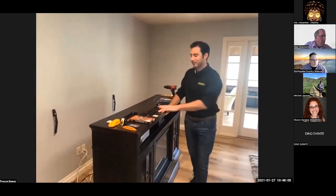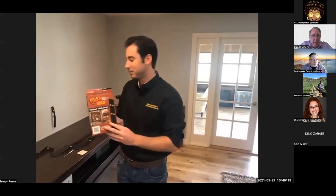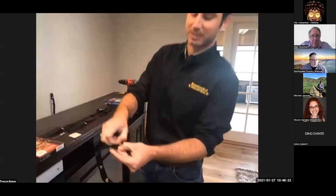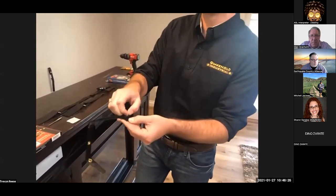So what we have here is our furniture safety straps. Now, like Glenn said before, there are many other straps available in the marketplace. But what's great about these two is the flexible nature of them with the high bonding adhesive that Glenn was talking about. Additionally, the Velcro that you can see that attaches to this to make it easily removable and reusable.